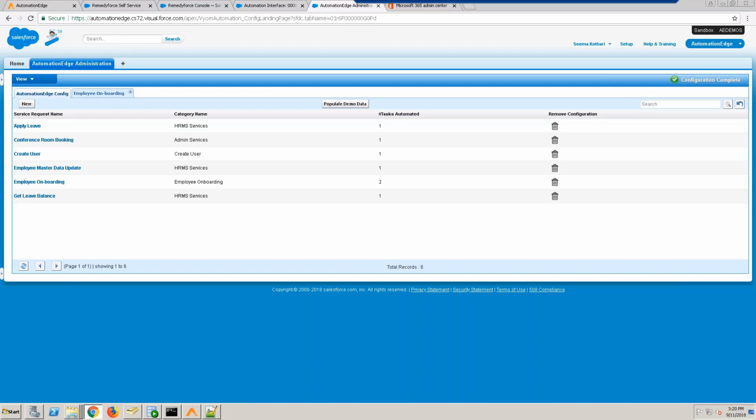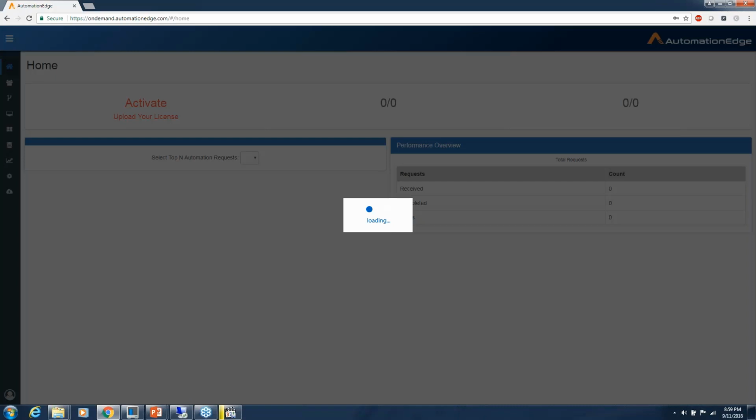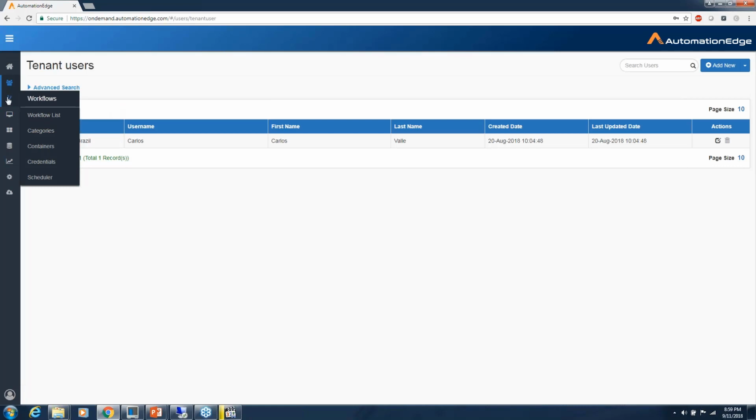That being said, just to give you a quick glimpse of Automation Edge's UI, let me just log into it. So this is how Automation Edge UI looks like, where it has its own analytics and dashboards. If that is something which you want to go through or check with, it has its own user access management. So if you want to restrict something or make sure that access is restricted to certain workflows, then that can be done as well.